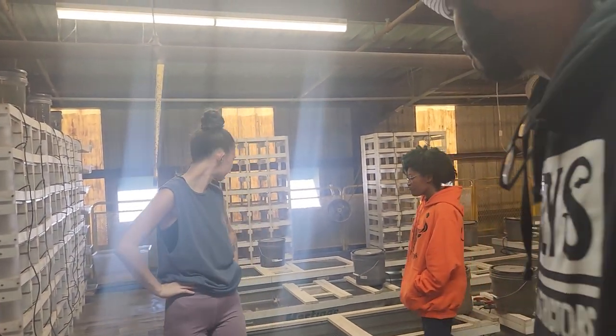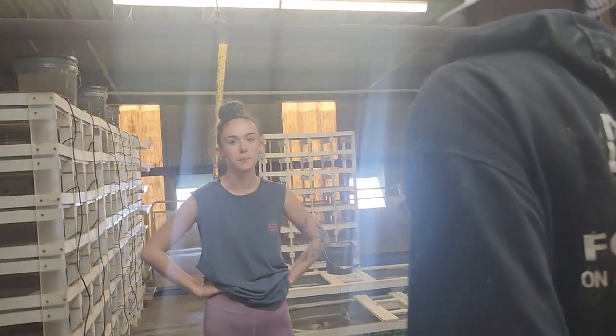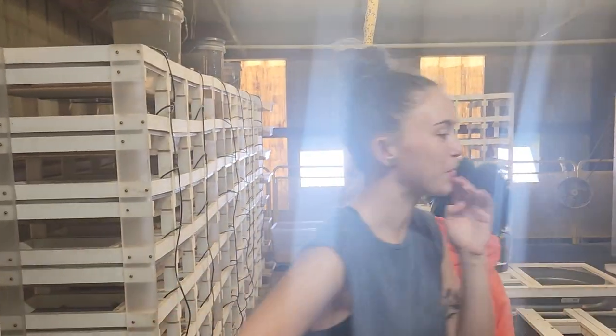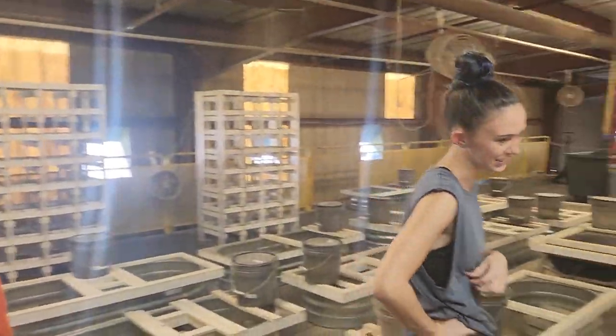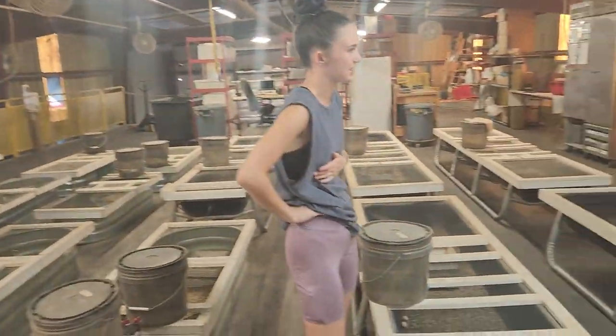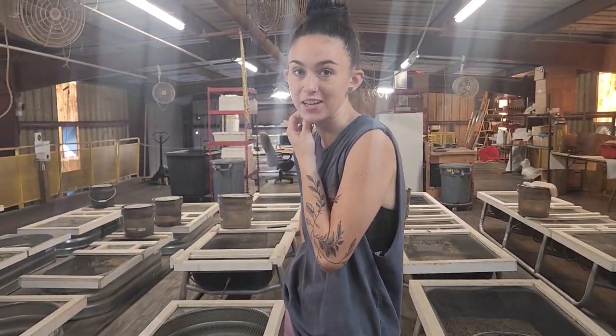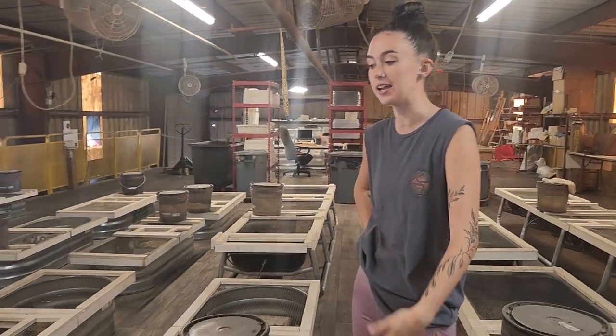I'm surprised that it's very comfortable in here, the temperature. Usually right now, yes, it's very weather permitting. The weather has been very nice lately, so it's been pretty good. We've actually been turning a lot of our fans off because it's getting too cold in here, like at night and in the mornings.